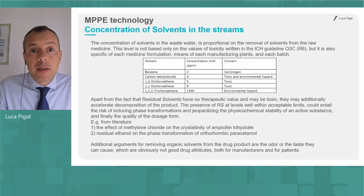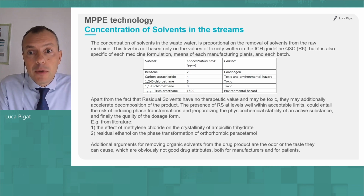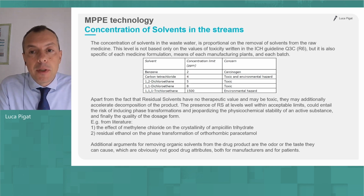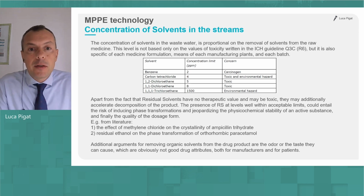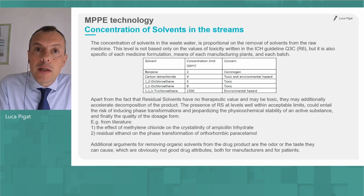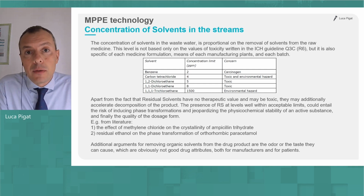Apart from the fact that residual solvents have no therapeutic value or might be toxic, they might additionally accelerate decomposition of the product. The presence of residual solvent at levels well within acceptable limits could entail the risk of inducing phase transformation and jeopardizing the physicochemical stability of active substances, and finally the quality of the dosage form. An additional argument for removing organic solvent from the drug product could be the odor and the taste of the chemicals, which are not good drug attributes for sure.